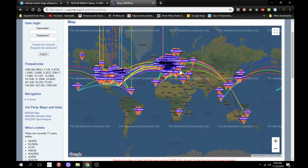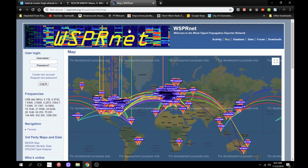In the previous show, I mentioned when I was playing with my Radio Shack shortwave radio that the 40-meter band, the digital part of it, was really active. And I'm like, is this for real? And so I went to this website here. Let me go to the top. This is the WSPR net.